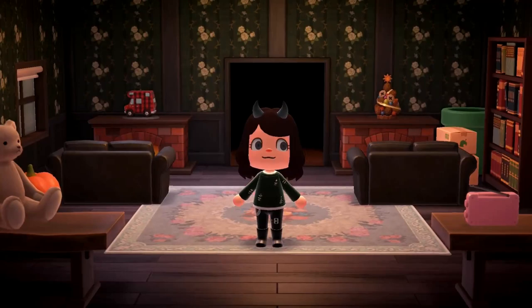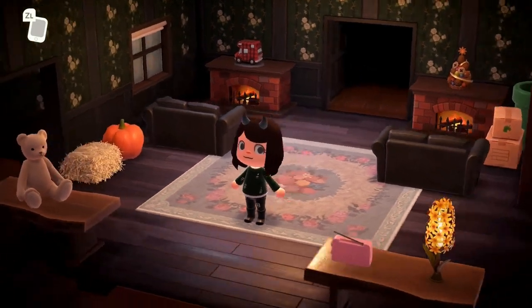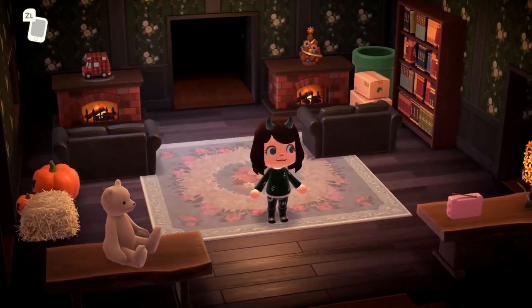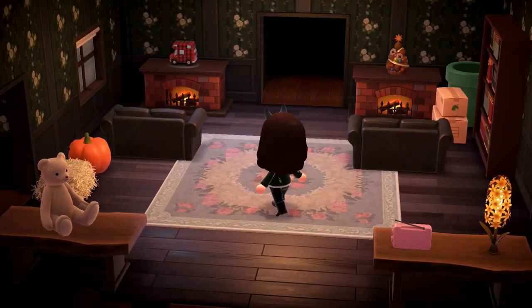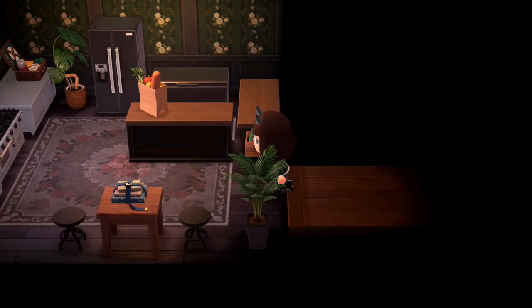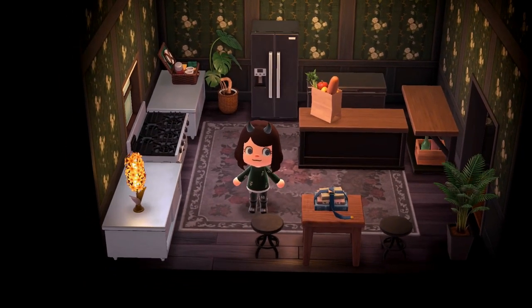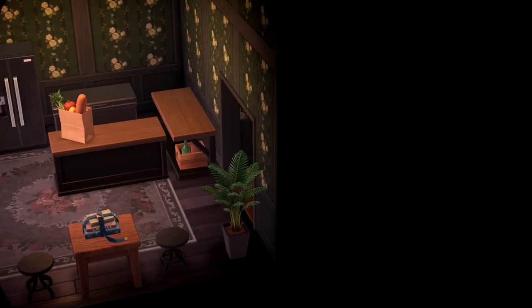Okay, so we are inside the house. I don't know what's gonna happen if there's like basements or whatever here. I'm afraid to find out. I always feel like if I go down into the basement, something bad always happens, so I never know. We have a cute little kitchen here though. This is very cute, very homey and cozy. I love it. Love to see it.